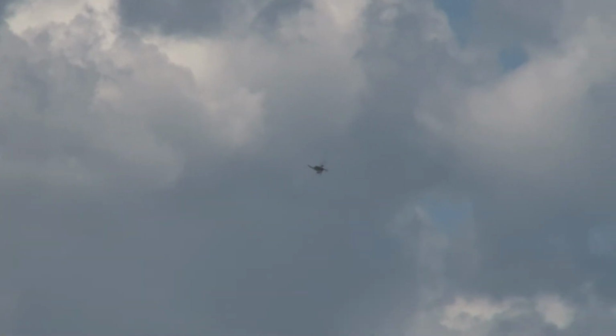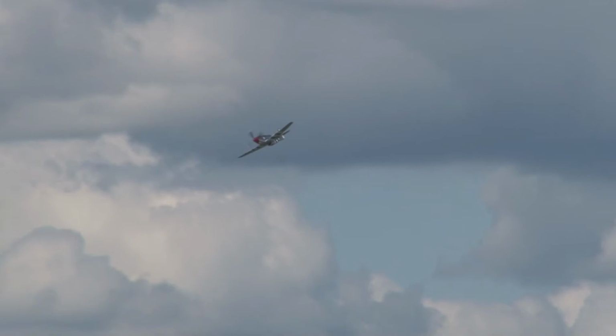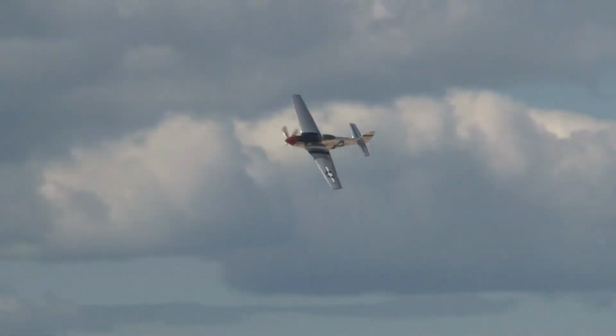Okay, you're going to get a nice top plan form view of the P-51D Mustang as he executes from right to left a photo pass. Over your right shoulder now, going to put the left wing down on towards the ground and let you look right down in the cockpit.